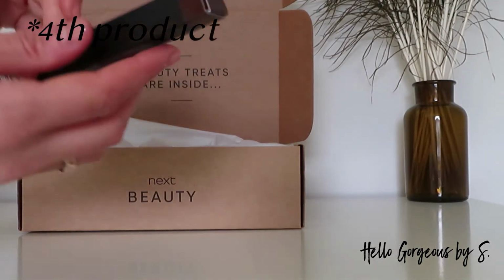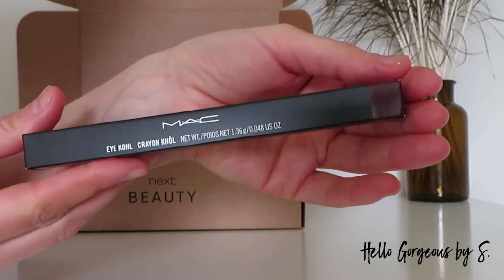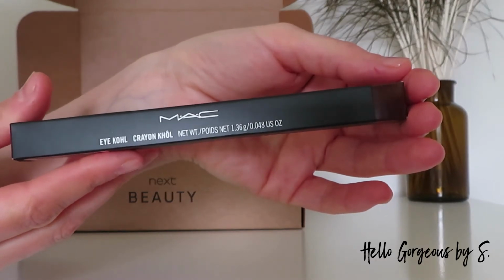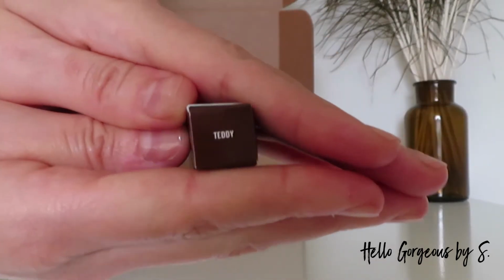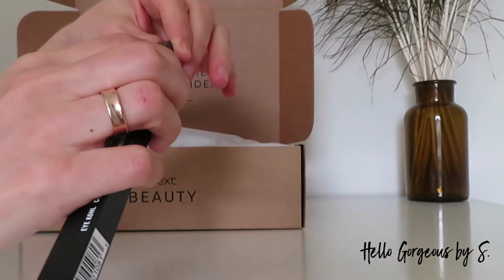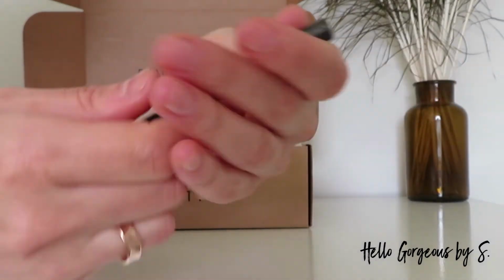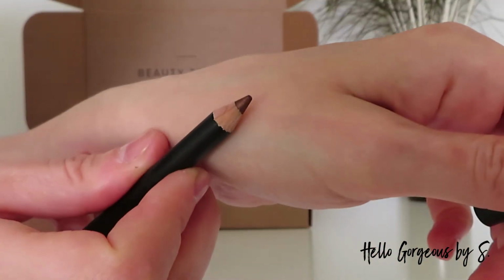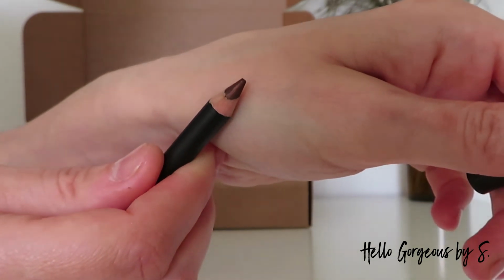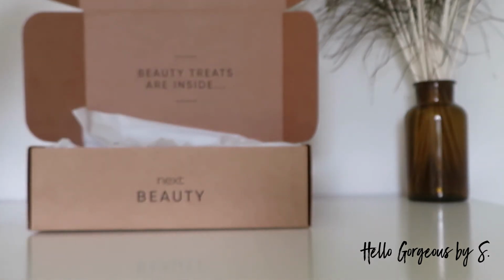Fifth full-size product that we find is the MAC Pencil Liner in the shade Teddy. It's a dark rich brown shade that will make blue eyes bluer, green eyes greener, and brown eyes more chocolatey. Very nice. The shade matches the eyeshadow shade that we found earlier. What I don't like in this eyeliner is that it has a satin finish. I would have preferred it to have a matte finish.